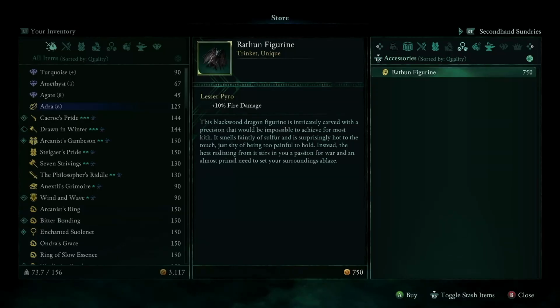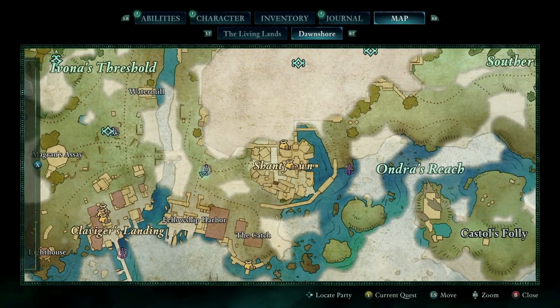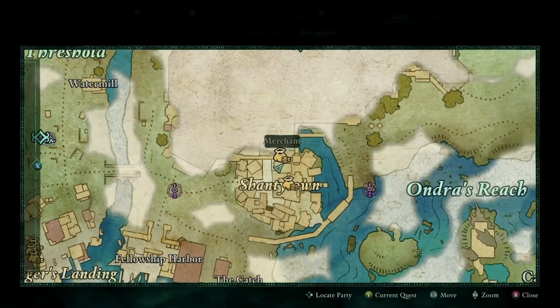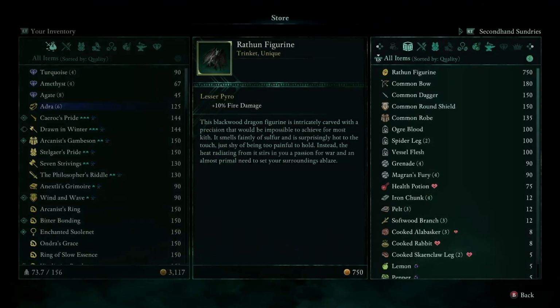After that, we have the Rathun Figurine. This unique trinket can be purchased from a merchant in Shantytown. As you can see, there are 2 merchants in this location, and you're going to want to look for the northernmost merchant, so this one right up here. If you were to buy this trinket, you'll be getting +10% fire damage as a bonus when equipped.